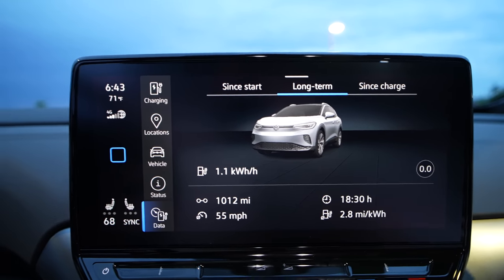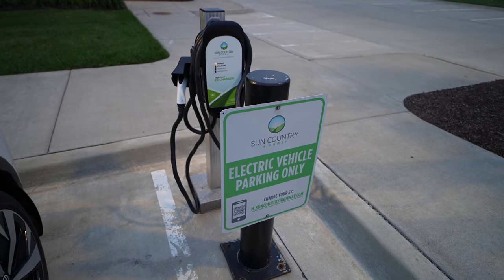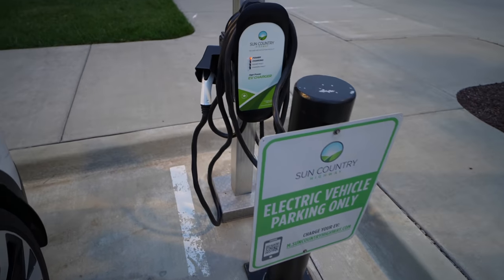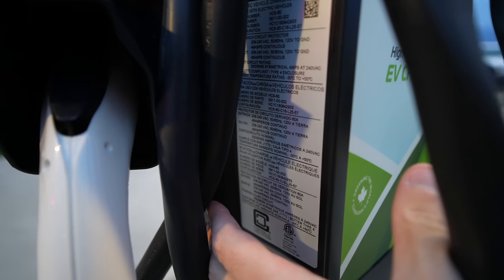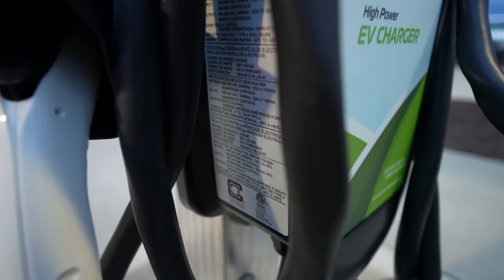And here's our charging for this evening, Sun Country Highway. I believe this is a 40 amp. Let's see. Oh, 48 amp up to, so we shall see.